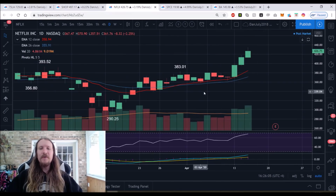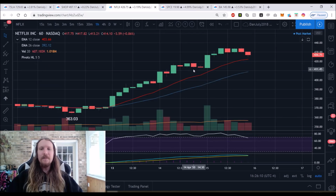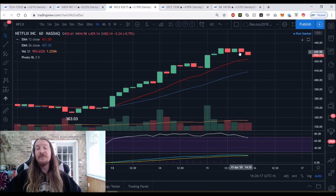Netflix, blue sky breakout, significant continuation. Hourly time frame, clear uptrend remains intact. Topping out here, just a wall at 434, 435 for 4 hours. That is a very clear resistance level now. We had 424.74 as a double blow.